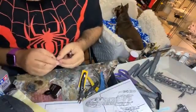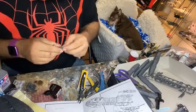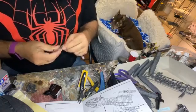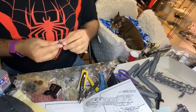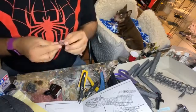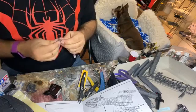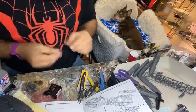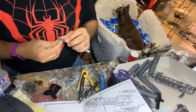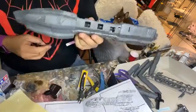Part 3. They built the actual Pegasus faster. Oh, snap. Getting a little smack talk. I'm pretty sure the original Pegasus took more than 3 hours, because I think that's about all I've put into it so far. Both the actual CGI model of the Pegasus and the version on the show in their reality. So, but yeah, this is what we got so far. It looks pretty good. Getting there.